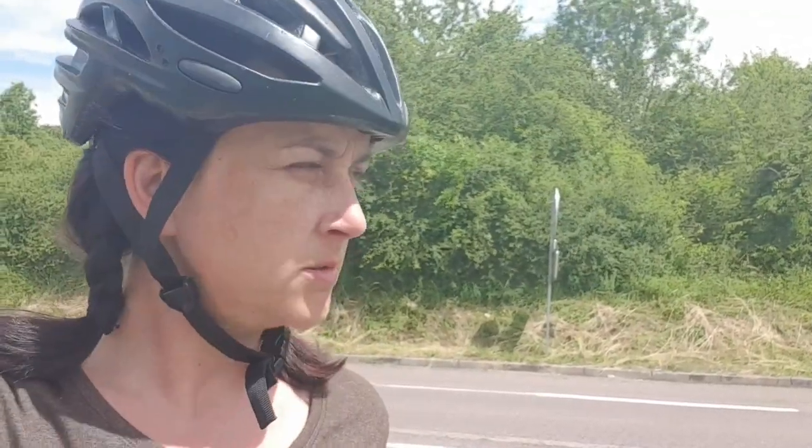I've just climbed this hill. It isn't even that steep, but it nearly killed me and I was going the wrong way. So I came down that big hill, I turned the other way. Now I'm in France.